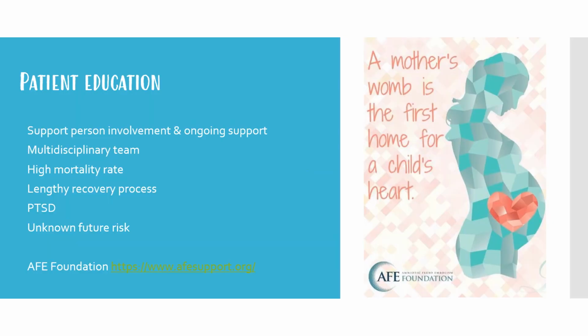Because the incidence of amniotic fluid embolism cannot be predicted, it is important to support the significant others and support persons involved during the process of resuscitation and continued supportive care, involving all members of the multidisciplinary team, planning for a lengthy recovery process and realizing that there is a very high mortality rate here. For those who survive, there is a high likelihood for post-traumatic stress disorder to develop, and there is no known future risk for future pregnancies.